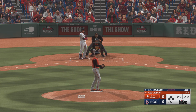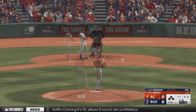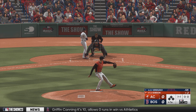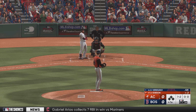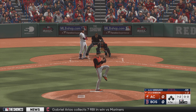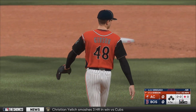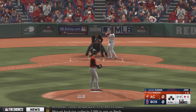And the right-hander deals. Just missed. That's the ball. There's a strike. The punch out there. Now one away. Turner climbs in on that right side. Hitless in the first 2 games of the series. He's 0 for 8.